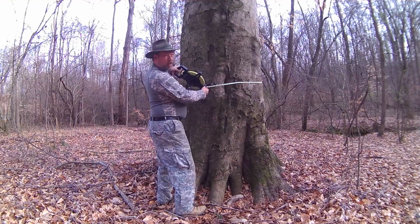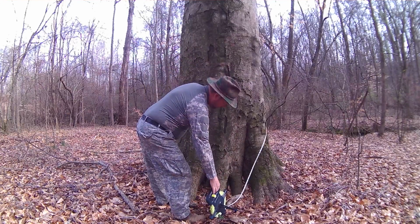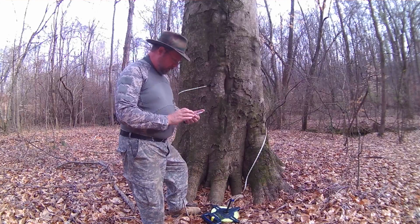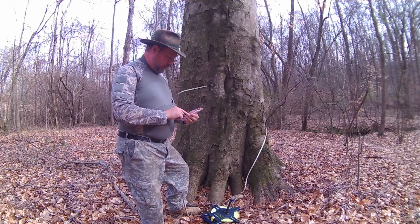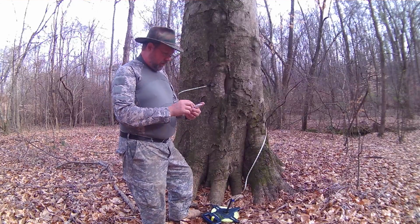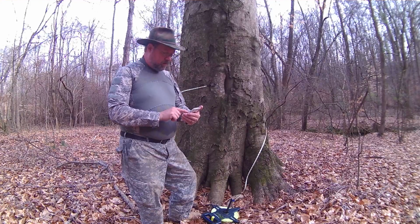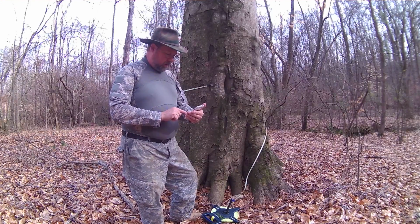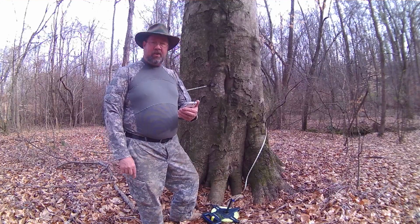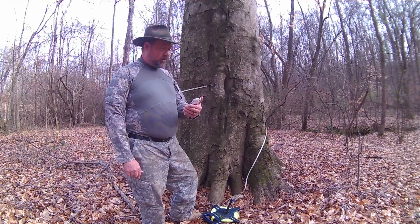This is showing just a little over 11 feet. What I need to do is convert 11 feet into inches. That equals 132 inches. And you're supposed to divide that by 3.14 and then times it by 6. And that should give you the approximate age of this tree. So according to these calculations, we're looking at about 252 years this big old tree is.